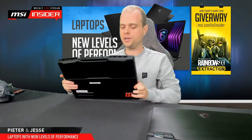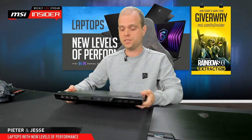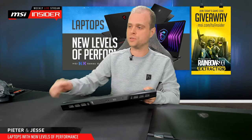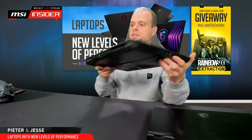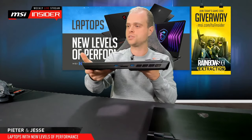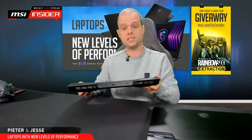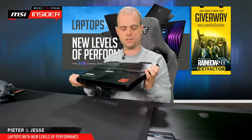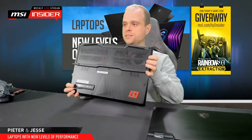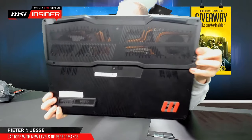As you are used to from the latest GE chassis, we have some I/O ports in the back. We have I/O ports on either side, and I'll get into those later on, what the connectivity is like. Maybe I can also show you the back, because that's also totally different.